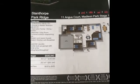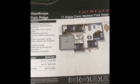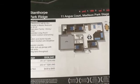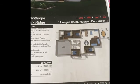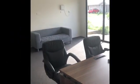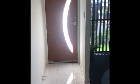The main point from our side is that you get your finance organised as quickly as possible, and then you go from there. So what I'll do now is I'll just do a quick walkthrough of the display home to give you an idea of what the finish is. This is the display home, and obviously this wouldn't be what your garage would look like. This is an office that's used for meetings and that type of thing to sell these properties. So this is an idea.